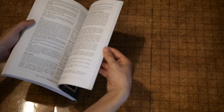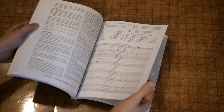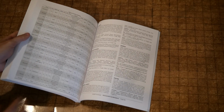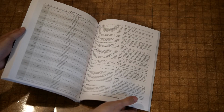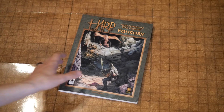Okay, here we are in the monsters, and there's a big chart in the front. So this is sort of the simplified stat blocks all in this chart here over to this page. So you have quite a number of different creatures, everything from goblins to dragons and worms, everything that you need in one book. Really solid system, highly recommend it.